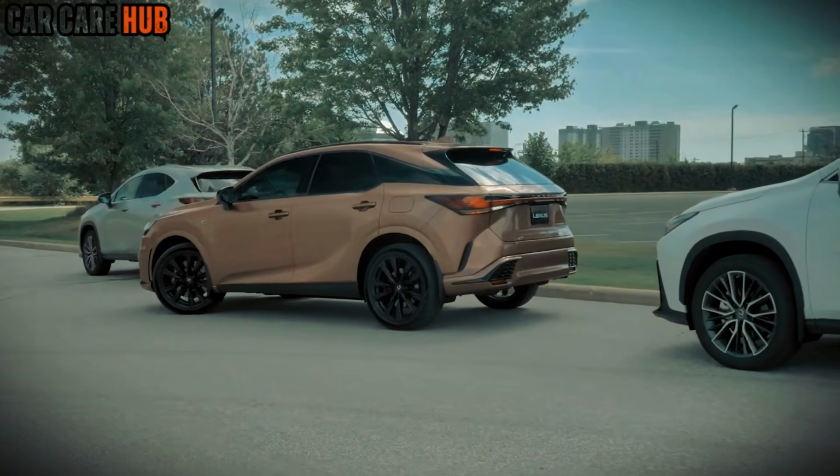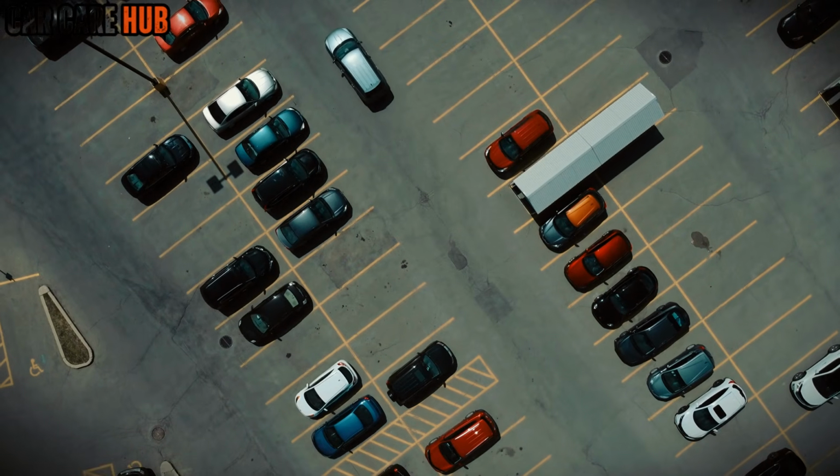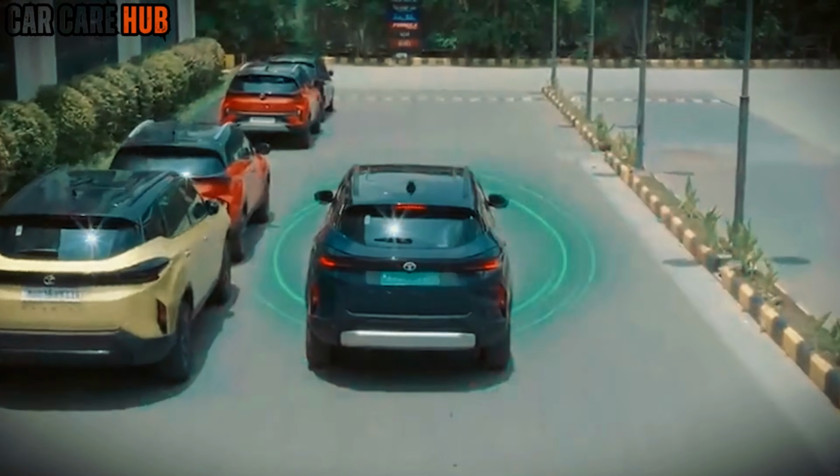Would you let a toddler park your $60,000 truck? Because that's essentially what you're doing with auto parking assist. Data shows this is the least trusted feature in the industry, and for good reason. It's a game of Russian roulette with your insurance premium.